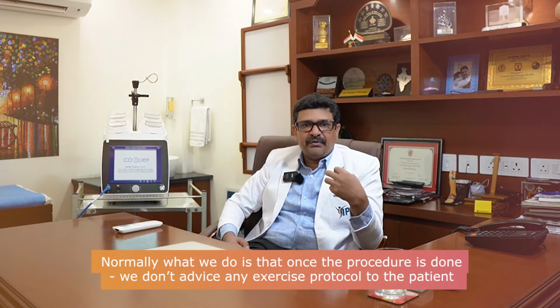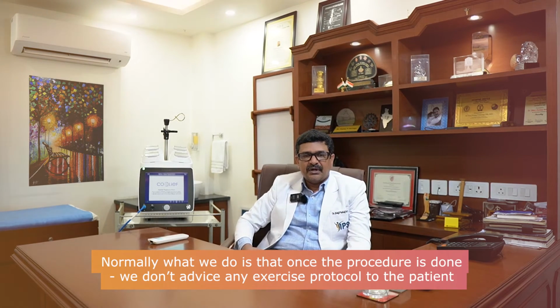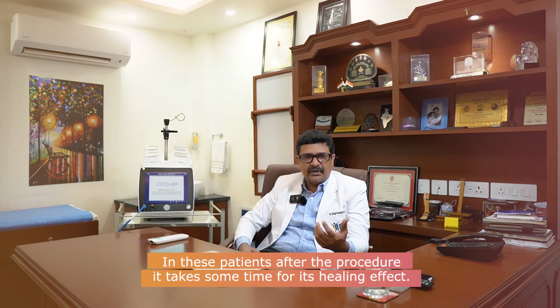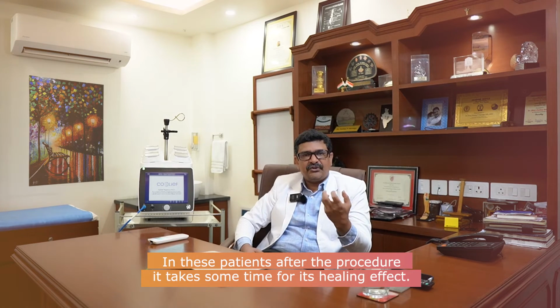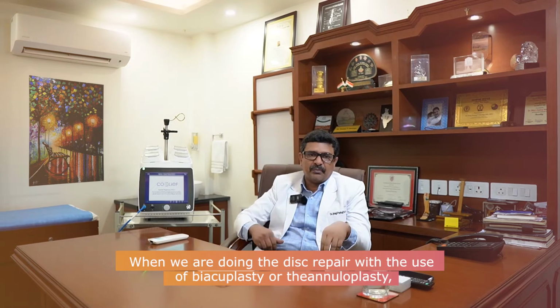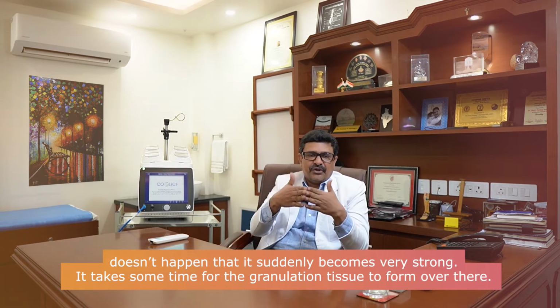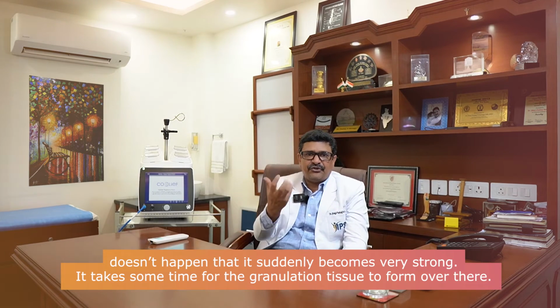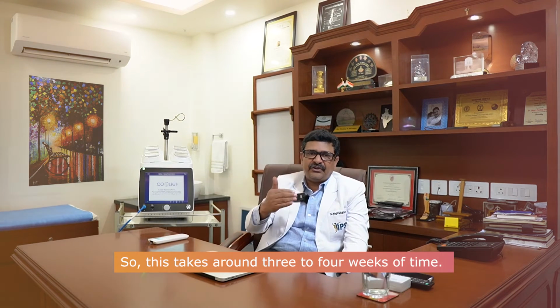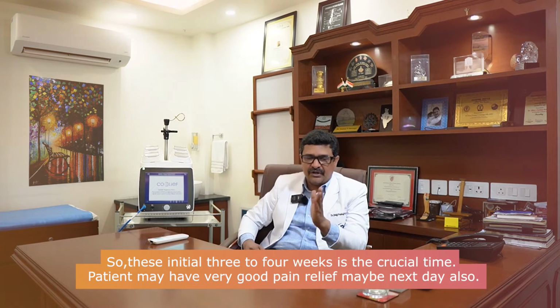Normally what we do is that once the procedure is done, we don't advise any exercise protocols to the patient. In these patients, after the procedure, it takes some time for the healing effect. When we are doing the disc repair with biacuplasty or annuloplasty, it doesn't happen that it suddenly becomes very strong. It takes some time for the granulation tissue to form there. So this takes around 3 to 4 weeks of time. These initial 3 to 4 weeks are a crucial time.